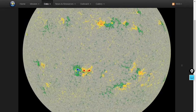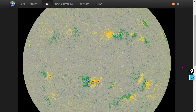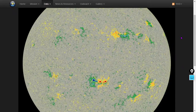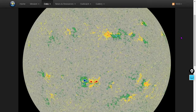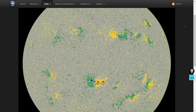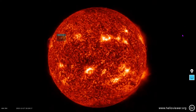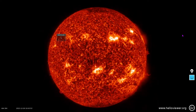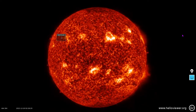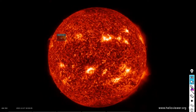Solar flare warning continues. We would have seen some radio blackouts associated with that M-class flare. Again, that was from this sunspot up here. And a newly formed active region up here as well. I think that's 2921. Here's the full disk in ionized helium. And there was no coronal mass ejection associated with this M-class flare.